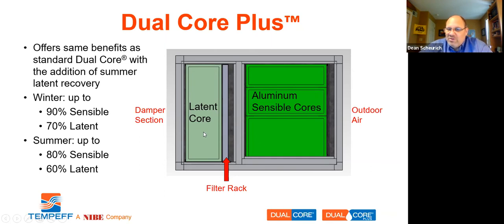The same way goes with the exhaust air. I will put filtration in the exhaust air to protect the other side of the core that's next to the damper. So with that, there are some extra filters, but now what you end up with is a super efficient unit when you're talking about 90% sensible in the winter, 70% latent in the winter, 80% sensible in the summer, and upwards of 60% latent in the winter.